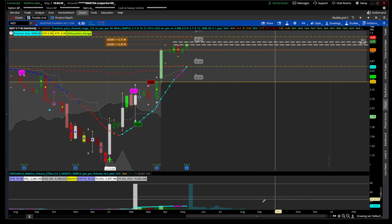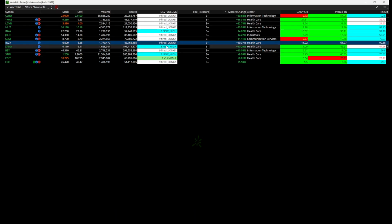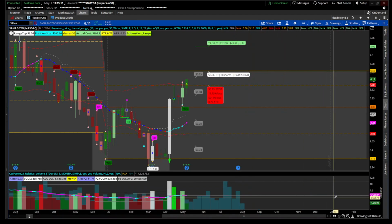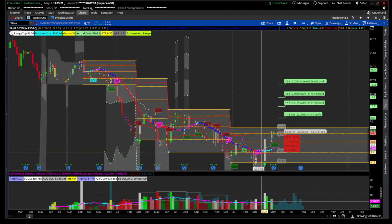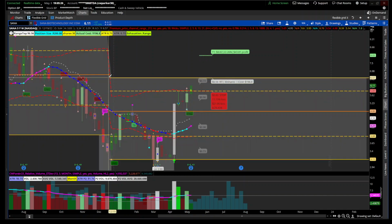This one, yeah, I already looked at this one. SANA. Healthcare. This one looks nice, especially on the weekly. It has good volume. It's at the end of a downtrend. It could be a changing trend. So I like this one. I'll mark out this as well.